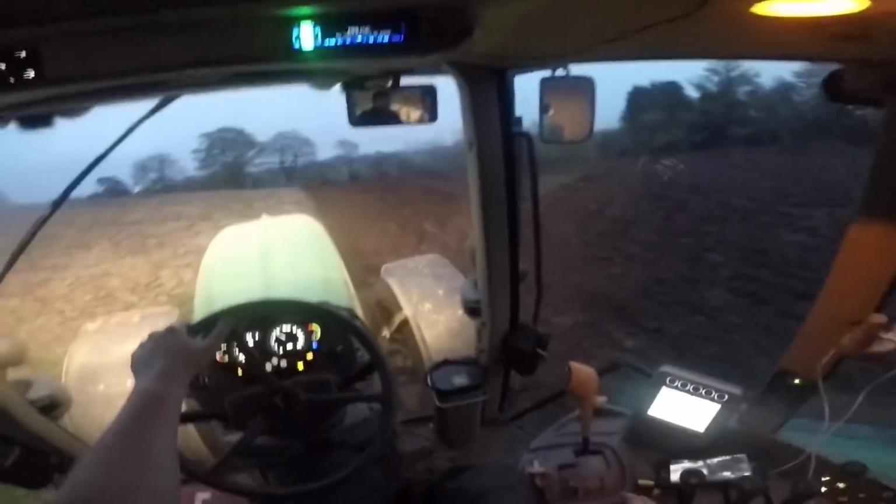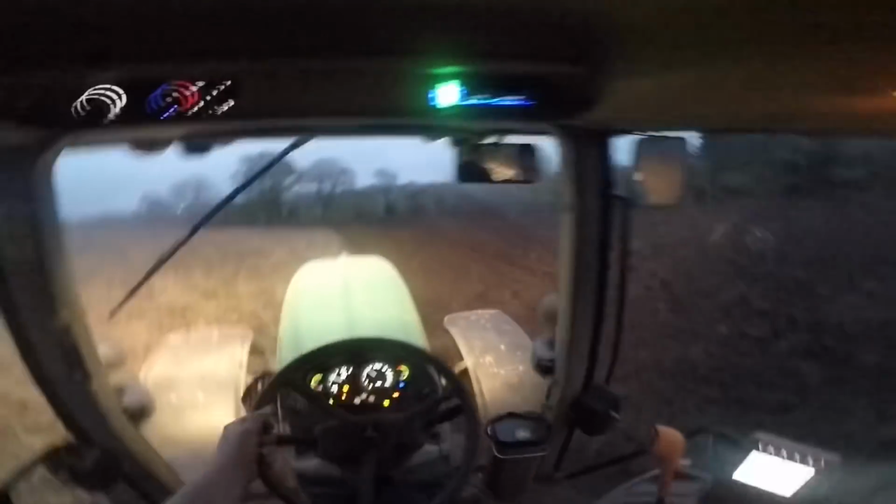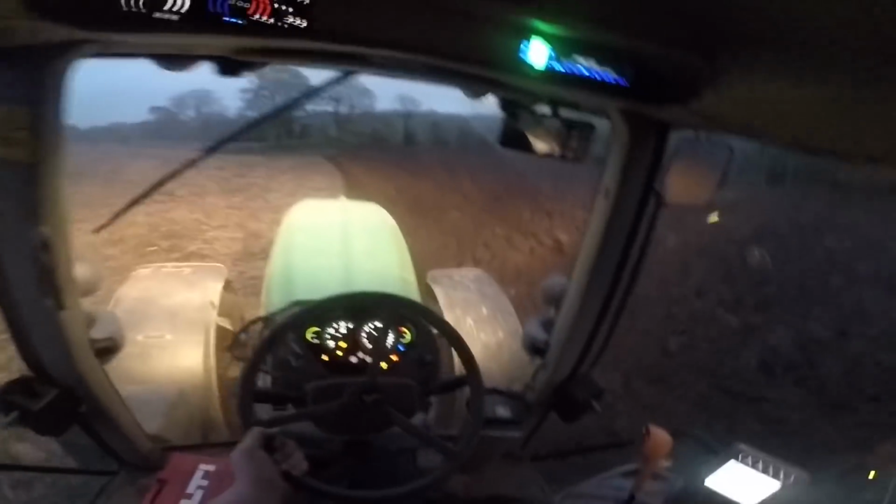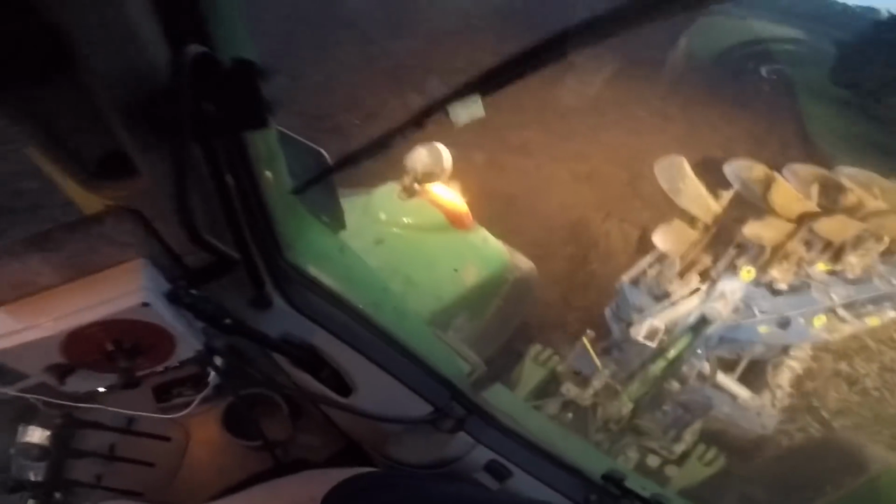Yeah, it's quite hilly, this bit of ground. Some fairly bad hills in it. There's not really any straight ends or edges on the boundary of it that you can start on, so it just leaves it very awkward to plough.